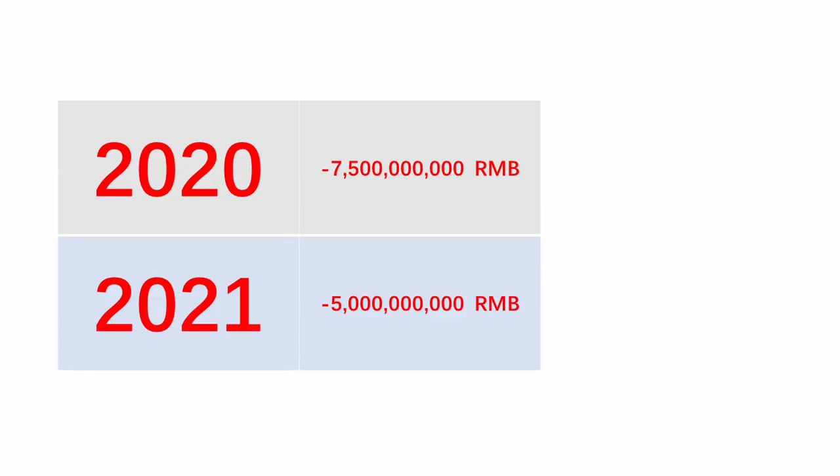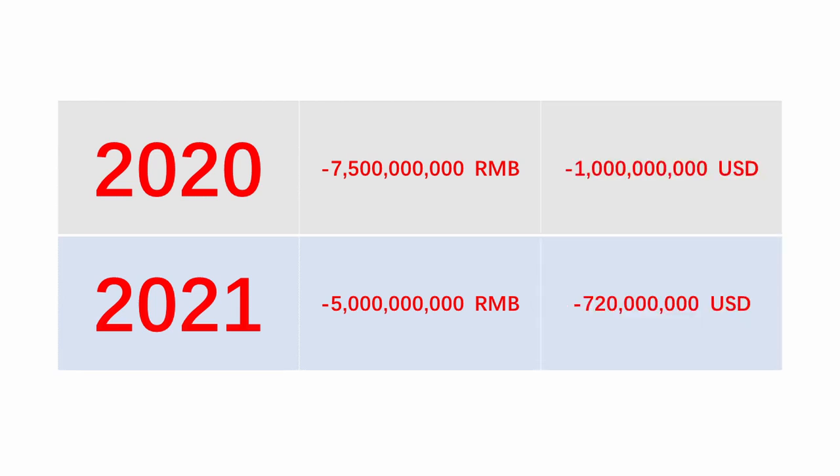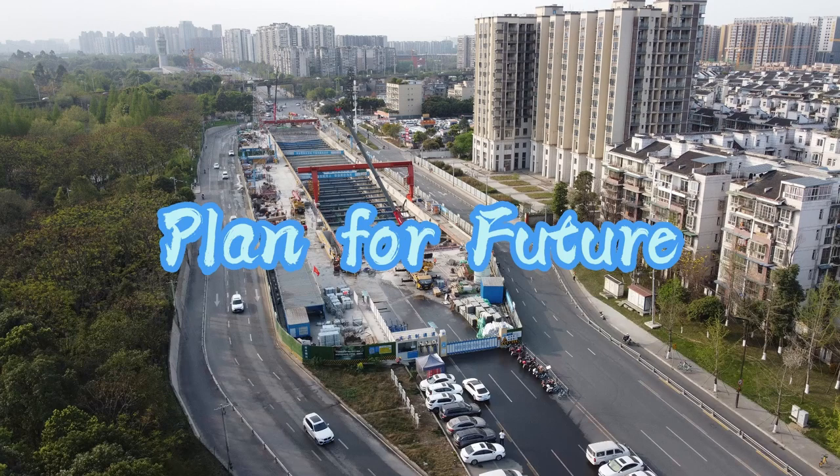If we take out the subsidies, the Chengdu Metro had lost about 7.5 billion renminbi in 2020 and 5 billion in 2021. That's about 1 billion US dollars and 720 million US dollars loss. That is a lot of money, and that is a way to spend tax on public service.